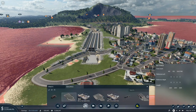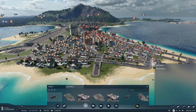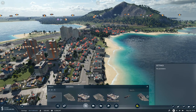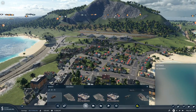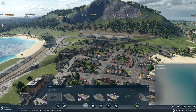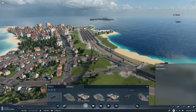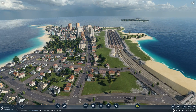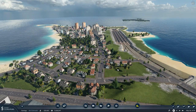Bit weird, the fact that it's sunk into the ground, but hey-ho. Let's get one bus stop there. One bus stop here. One there. One over here. One there. Go up to there. And come back around to there. I thought they were buses, but they're minivans.